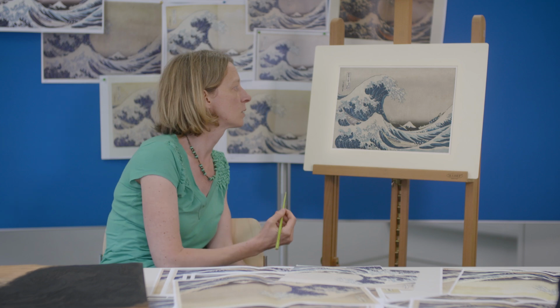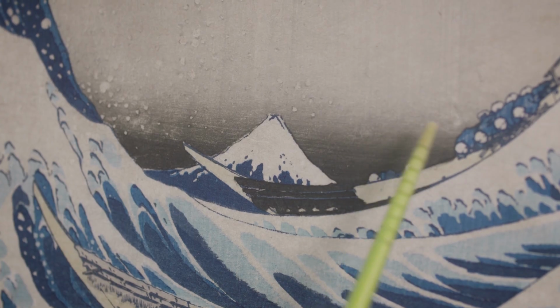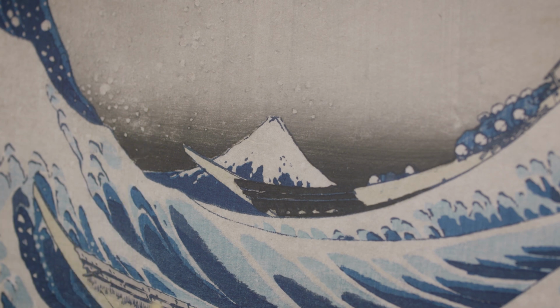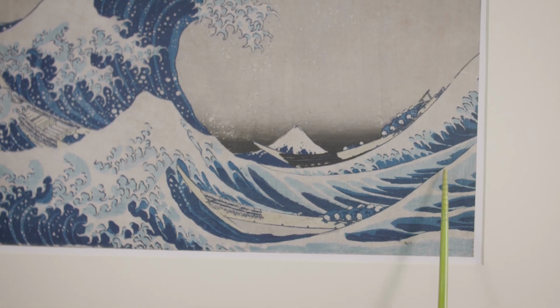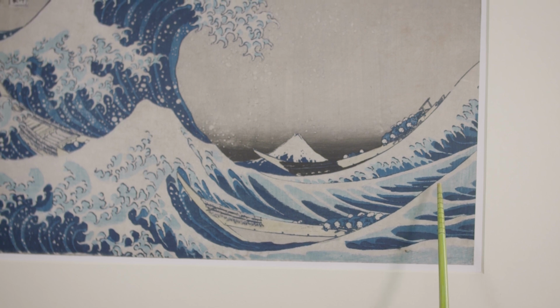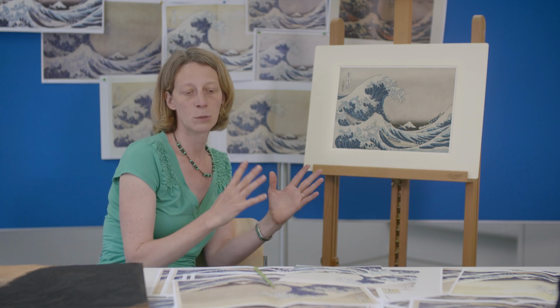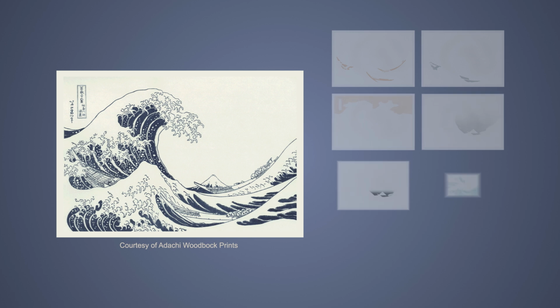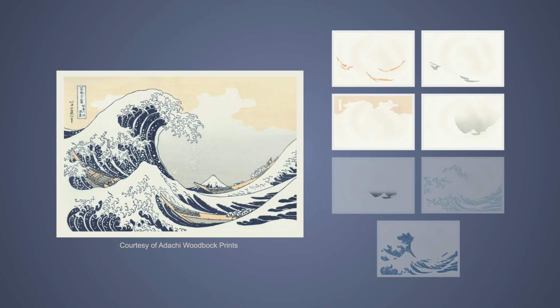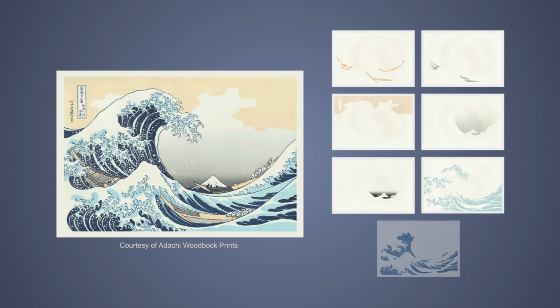So on this one, for instance, a block was used to print the dark gray here. One was used for all the light blue area there, one for the medium blue, and so on. And for each print, you had one set of woodblocks, and they would be used until customers didn't want to buy any, or until the woodblocks would start to deteriorate so much that they couldn't be used anymore.